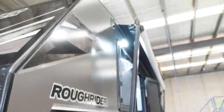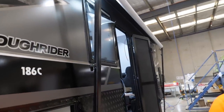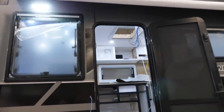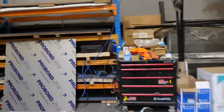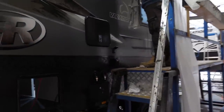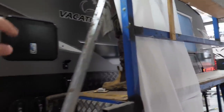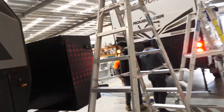Boys are putting the awning on. Windows are in. Oh, we've got lights on the side as well. There you go. Fans are in, hatches are in. Don't want to show you too much. This will probably be the last time we look at the van. Down this side, hot water unit's in from yesterday. Some 240 stuff going on, some lights going on outside. Both windows are in. Yeah.